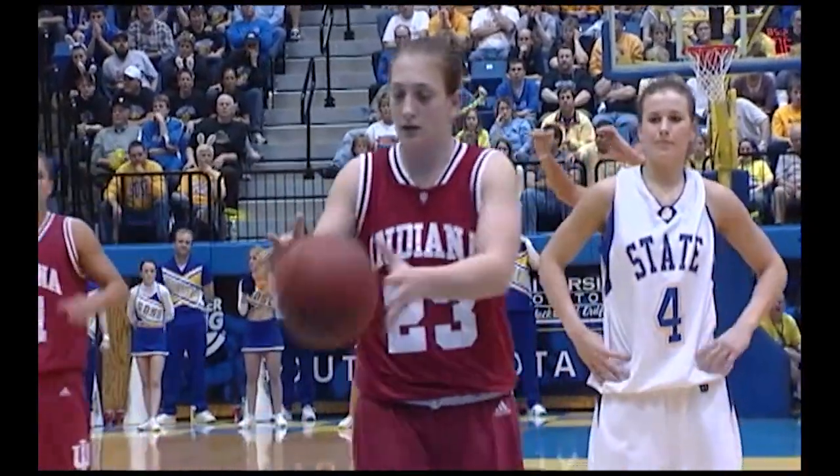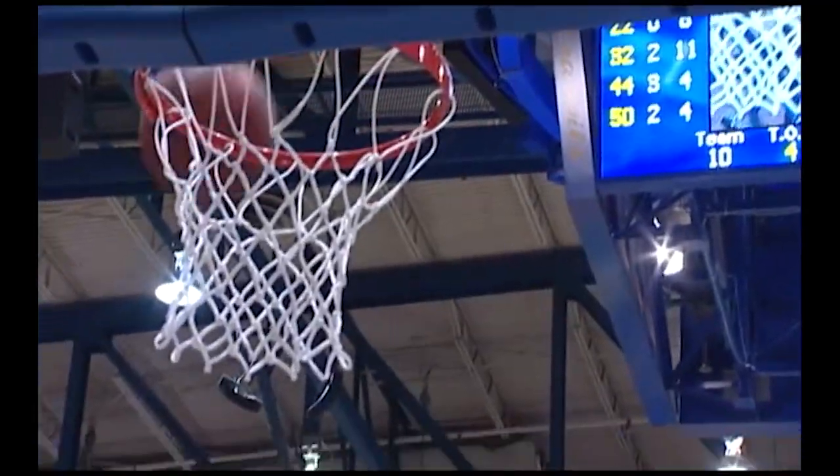About 6,000 fans in attendance here tonight. Haven't seen the official number yet. We'll get that for you.